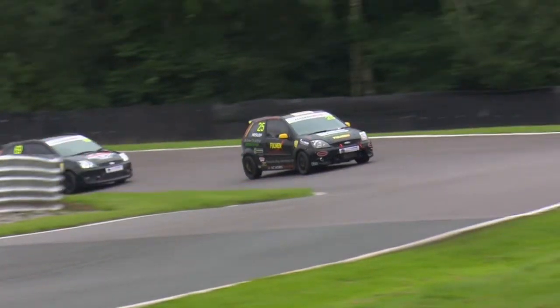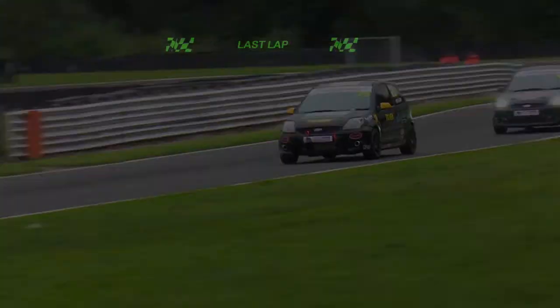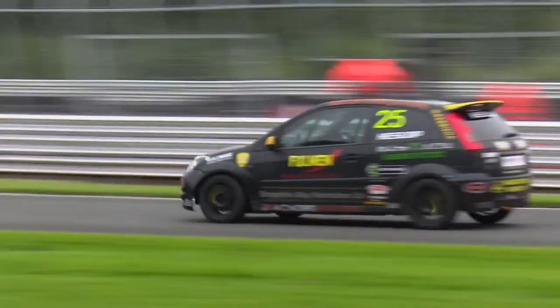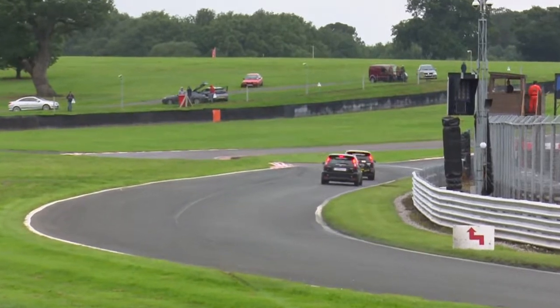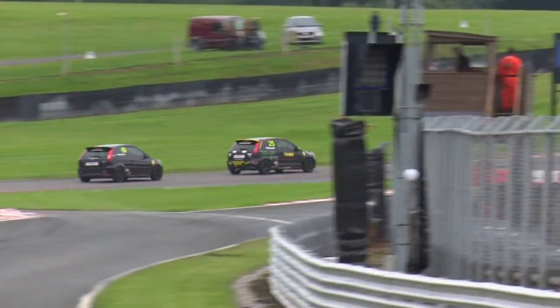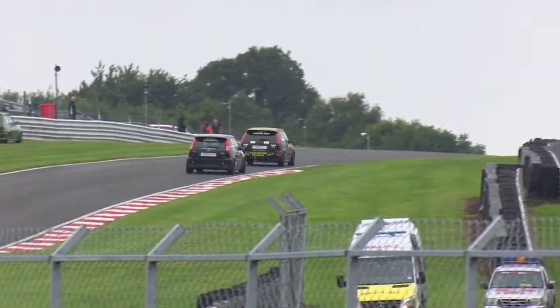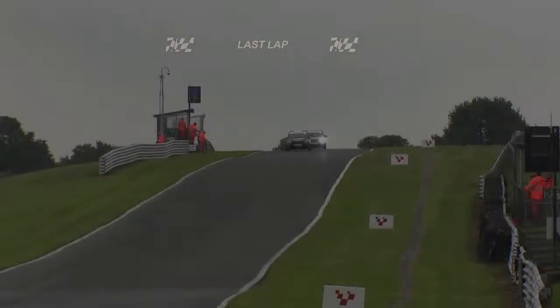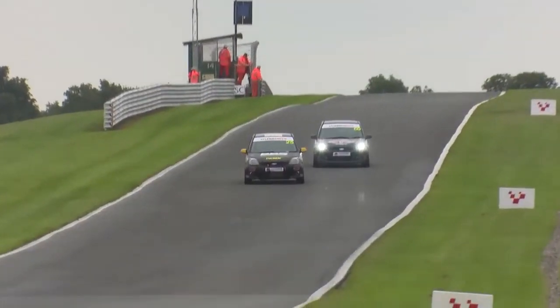Into Shell Oils. Through the banked 180, fire it out the other side and grab another gear, and still Heslop has the advantage. Back towards Britons, under brakes. Robinson still keeping close. They hop over the curbs, left, right, then left again, rocking the suspension as they head up towards Hilltop. Robinson will have a small tow. Is there a chance here that he might possibly try and close in?